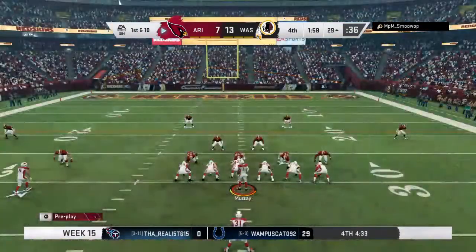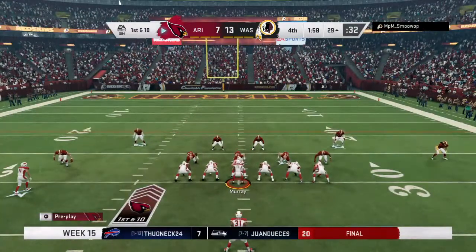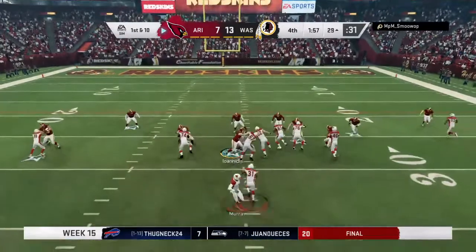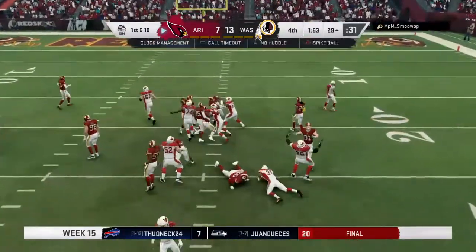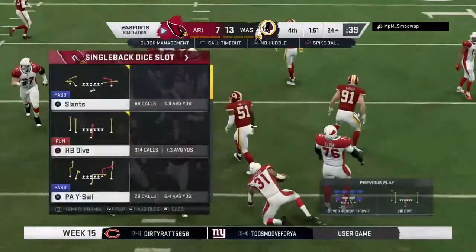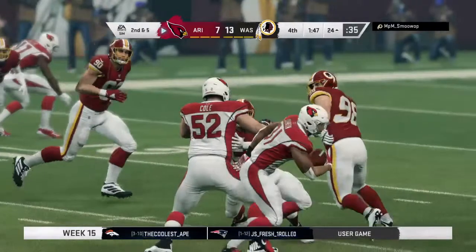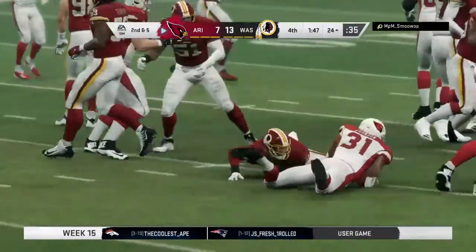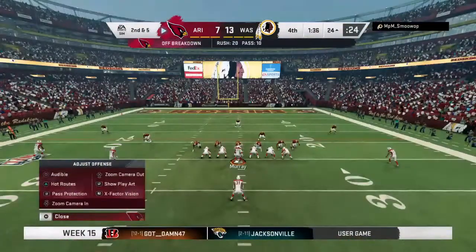We've got a one-score game with inside of 2 minutes remaining. All runs on this drive so far. It's first and 10. Johnson. Stopped at the 24-yard line after a gain of 5. I like it. I like the call. Still an opportunity to run the football and chew up a little more time off the clock. Brings up second and 5. The first down run got 5. Here's second and 5.